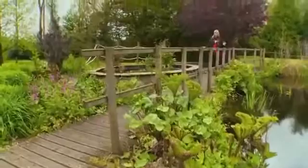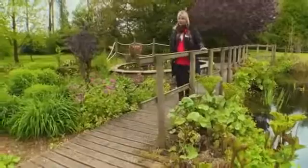There are few sights more satisfying than a beautiful garden. But what do you do if your outdoor space isn't quite so picture perfect and you're short on time? Well, meet the Instant Gardener.